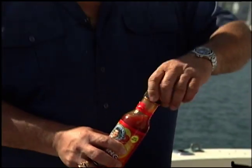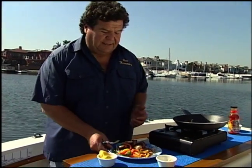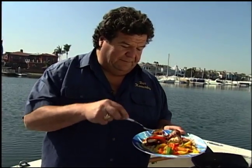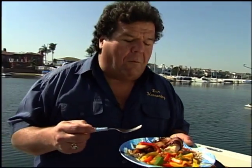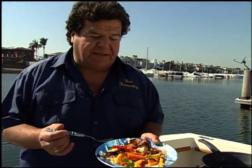That's a delicious dish. Not only is this nice and healthy for you, the fish, the vegetables, the brown rice, but it's gonna be a delicious dish too. A little bite. That is just perfect. Very simple recipe to do.